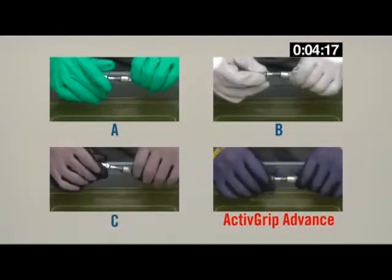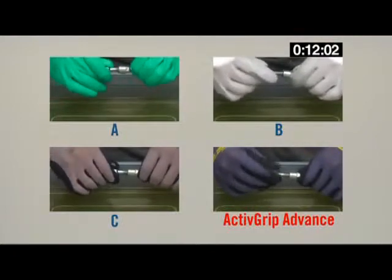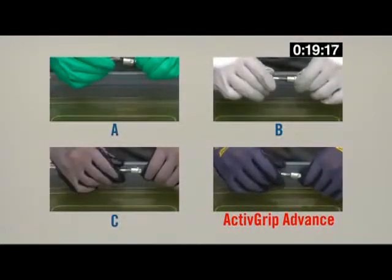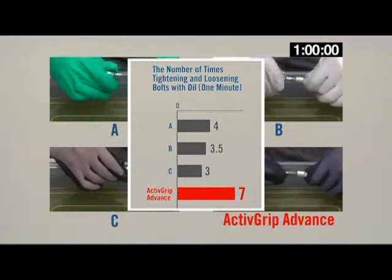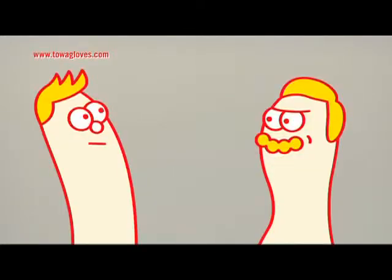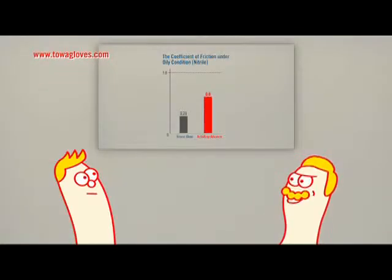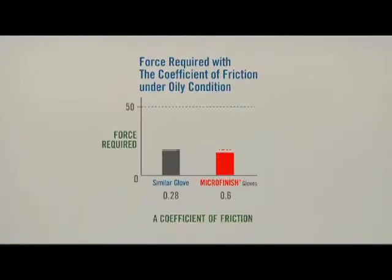This shows a scene doing detail work using different types of gloves. Can you tell the difference? It looks difficult to do the work other than using microfinish gloves. It's quite interesting that there are big differences between gloves. The kind of glove you use makes a big difference in what you're doing. They can make a job easier or more difficult. Yeah, it's pretty easy to see the difference. Look at this now. It shows the friction coefficient of gloves when covered with oil. Then it's like you said before. Microfinish gloves have a better grip compared with other gloves, even when smeared with oil. That's right. That's why you can do a better job with these gloves.